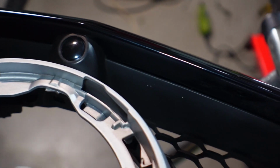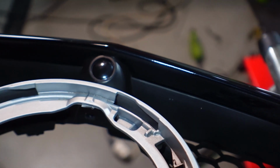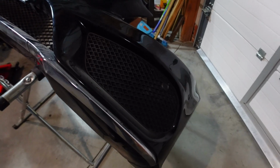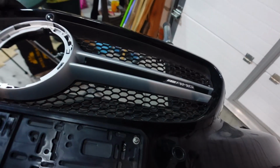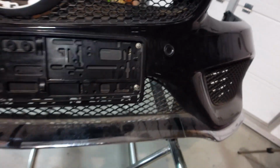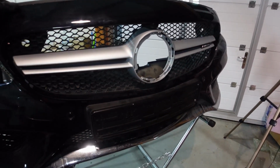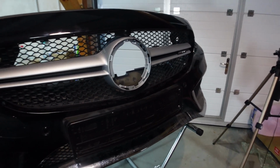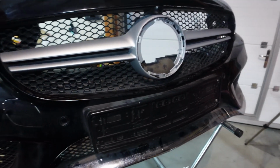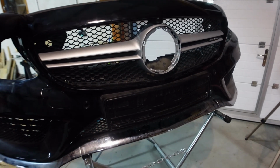So guys, check this out. That now fits perfectly. It's as if this bumper was actually made for a camera. And guys, check out how good that bumper looks now with that AMG grill installed. Let me put that up, make sure it doesn't fall off. Yeah, that's really changed the front of the car, I must admit. It's looking, in my view, a lot more aggressive now.